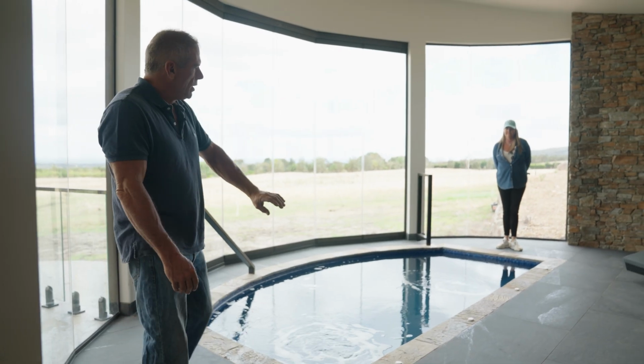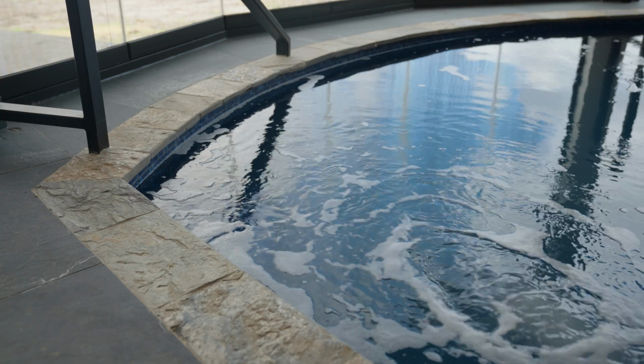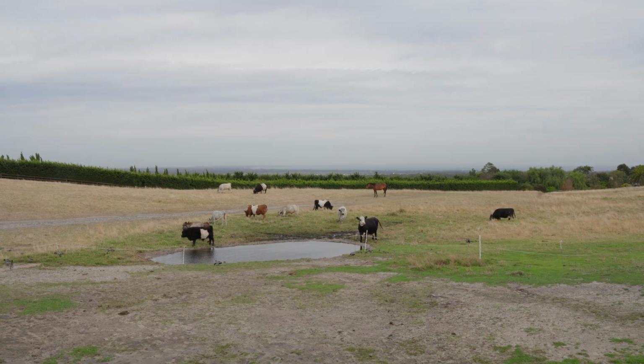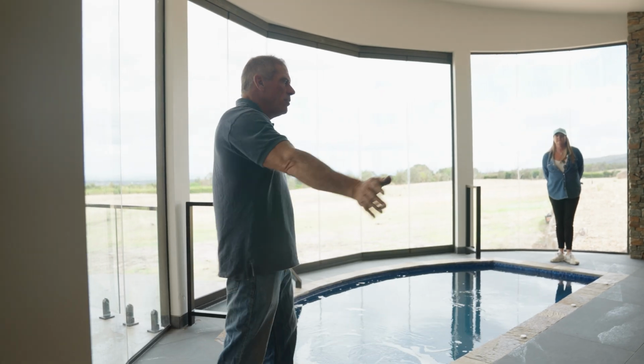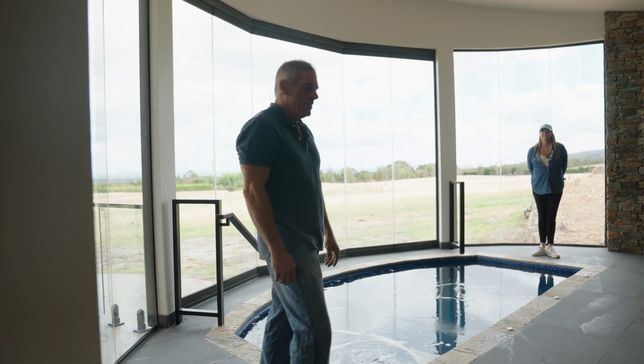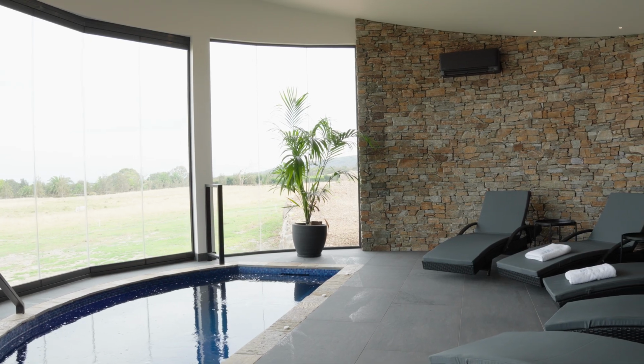We've cut all natural tiles to go around the edges. The whole glass windows fold right back so you can have it open if you want. And all the lounges are now in air conditioning, everything you're going to need. What do you reckon, Ray?